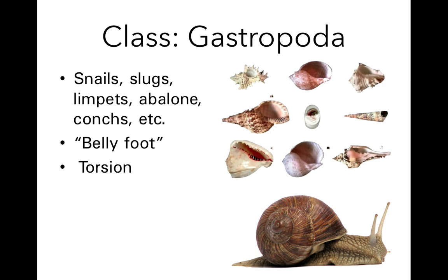And they are bilaterally symmetrical, but with a twist. Quite literally, a twist. Torsion. So you can see that the shell of this snail here and the shell of these other conchs and whelks and organisms like that are twisted in a spiral form. And that torsion is a way of enabling the organisms to grow through time. So as the snail gets larger and larger, the shell will get bigger and bigger to accommodate it as the mantle continues to secrete that shell for it.